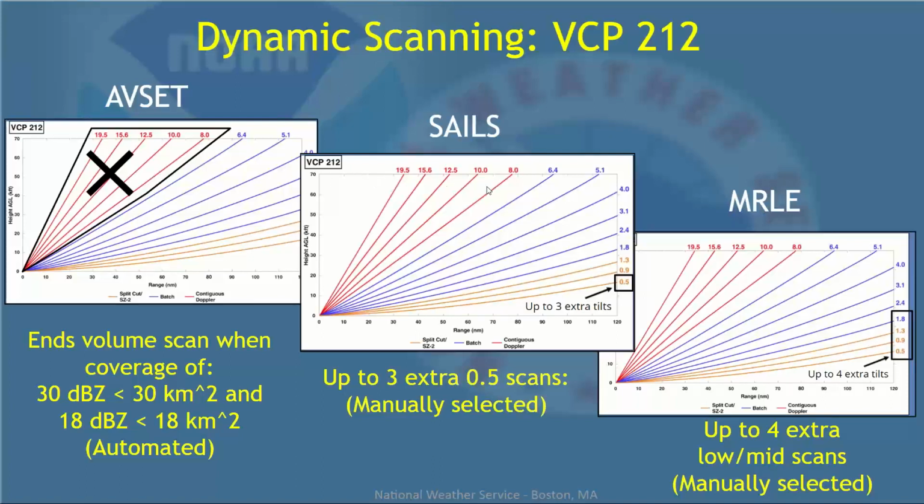Now we have 2 manual scans we can employ. The one we use most often is called SAILS, and it stands for Supplemental Adaptive Interrogation of Low-Level Scans. What it does is add 1, 2, or 3 extra base scans at the half degree, this lowest one, every 1 to 2 minutes for the most part. So SAILS 3 is the most. You'll get a new scan every minute. And that's important when we get into things like tornadoes, because it gives us a 1 minute scan at that lowest level where typically our tornadoes occur. So it really helps the forecaster get that extra data instead of having to wait 4 or 5 minutes like we typically would in VCP 212.